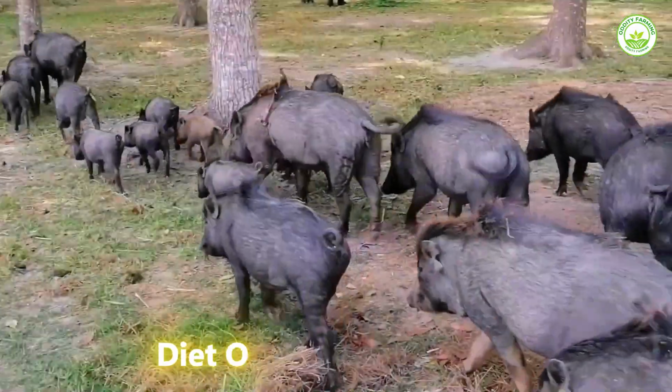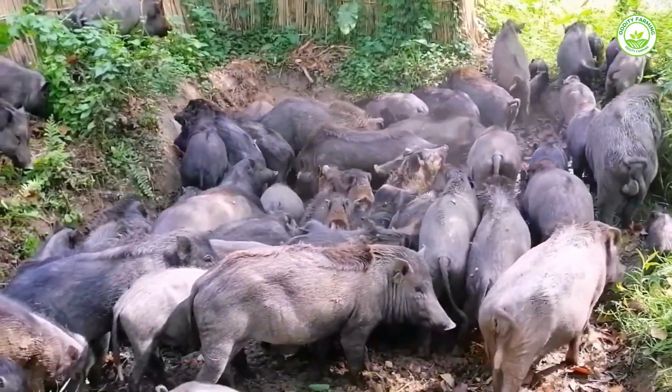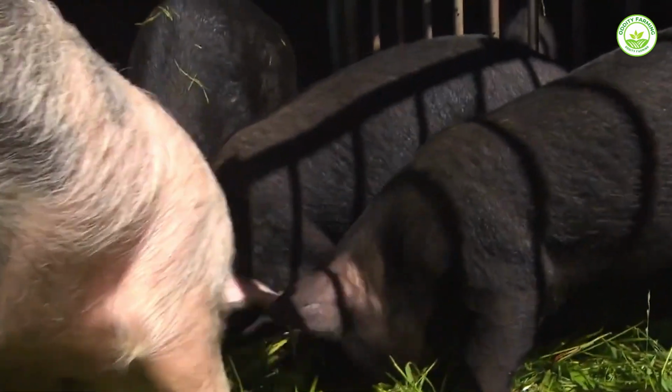As wild boars grow and reach 4 to 5 months of age, their diet needs to change to match their growing bodies.